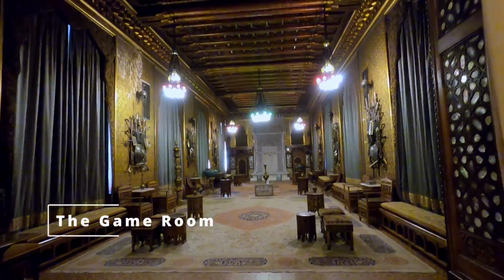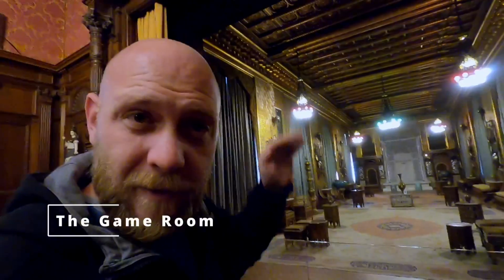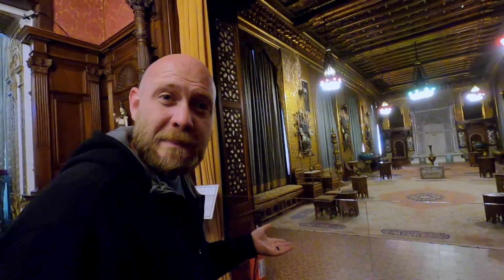This is the game room. In the back, there's a water fountain that flows. And there are 4 rooms. First room on the left is a billiard room, pool. Second one is a chess room. Another room is a backgammon room. I'm not sure what the other one is, but they were gamblers, heavy smokers, heavy drinkers, and they liked to play games. Kind of cool.